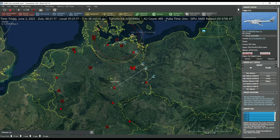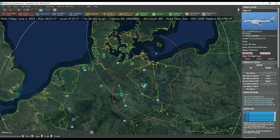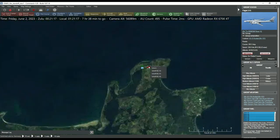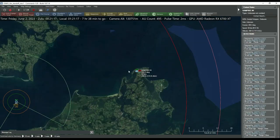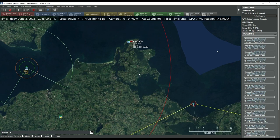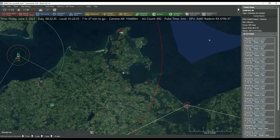So let us switch over to the Germans really quick. Ah, there you go. The radar itself has detected the incoming missiles and has no chance of defending itself. Maybe these Eurofighters will turn around, try to get them. See what happens. No, they are not even bothering. And that's the first radar gone.